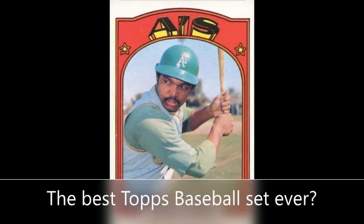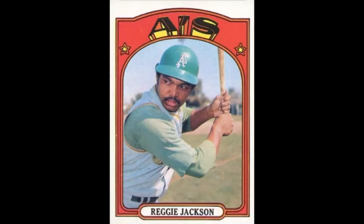So today on Sports File, we're taking a very affectionate look at probably one of the most important baseball card series of the 1970s, the psychedelic 1972 Topps baseball set. Now, this is not to be confused with the OPC version of the set.